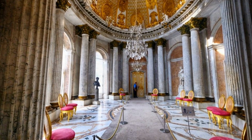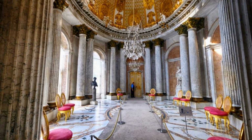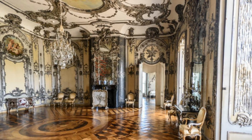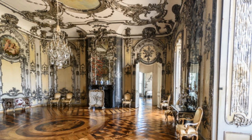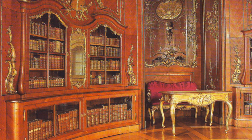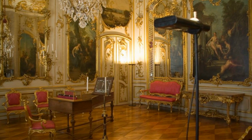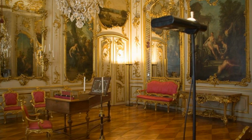But notice how the large windows flood the room with natural light, creating a sense of airiness that balances out the ornate decor. As we move through the palace, each room reveals a facet of Frederick's personality. The library, lined with leather-bound books, speaks to his love of philosophy and literature. The music room, with its priceless collection of flutes, echoes with the memory of concerts long past.